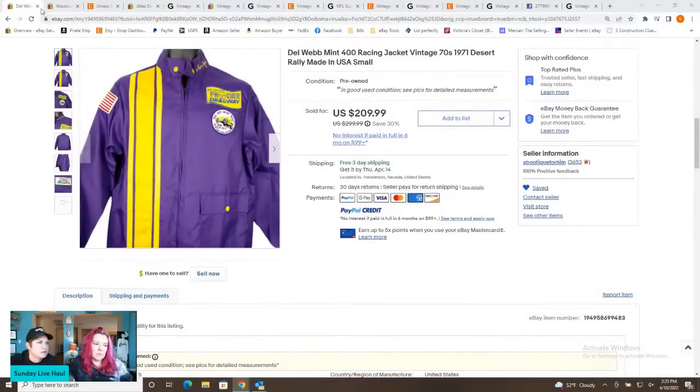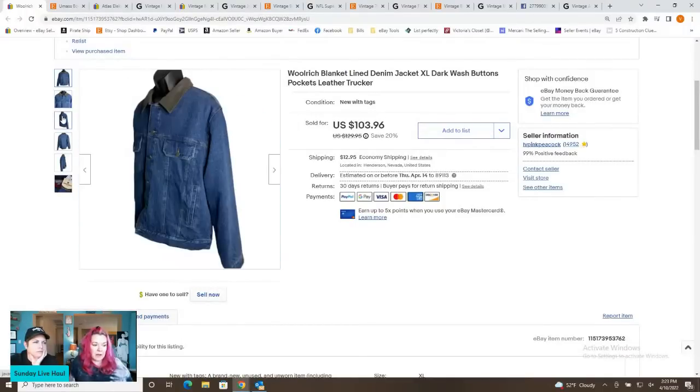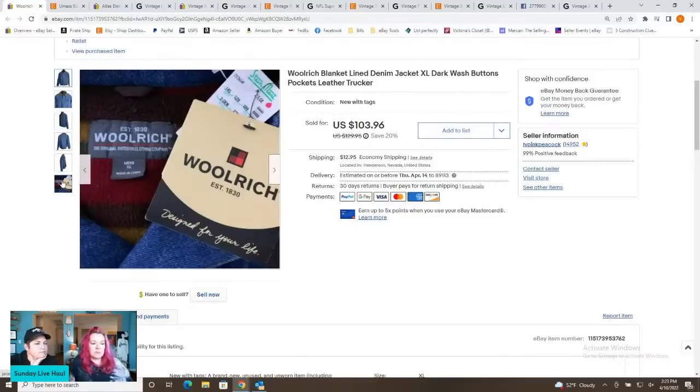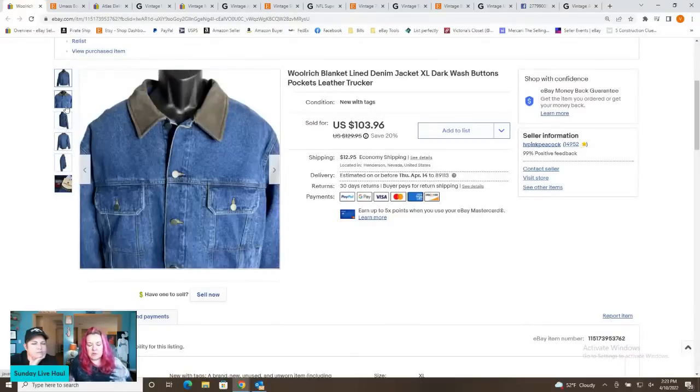Here we go. I mean, this one wasn't anything spectacular. It's just a Woolrich jacket. It's not vintage. It's actually new with tags. It's maybe 5 years old or something. I picked it up in a big pile of stuff at an estate sale a few months ago. I actually picked up 2 of them. One had tags, one did not, but they were equally new. And the one with tags sold. I think I paid maybe $10 if I average it out. Maybe about $10. No more than that.